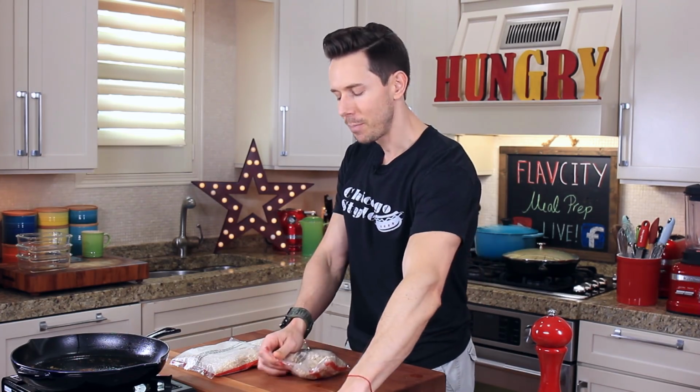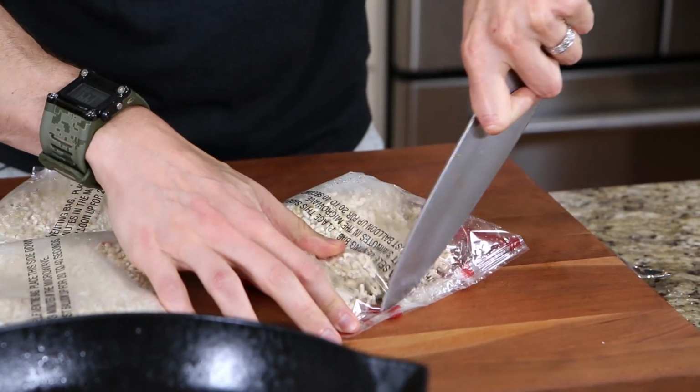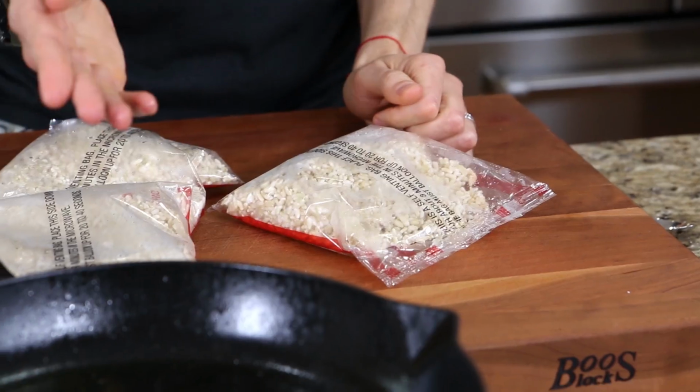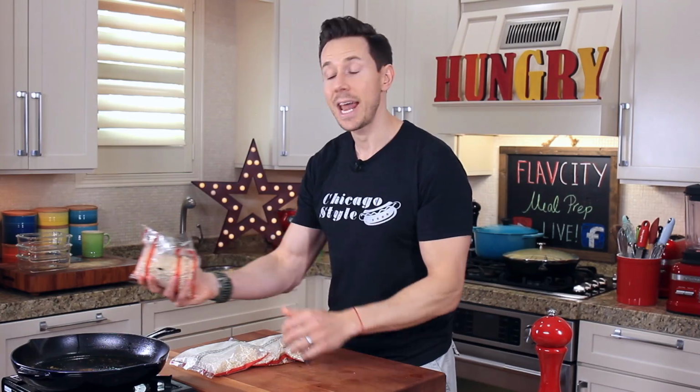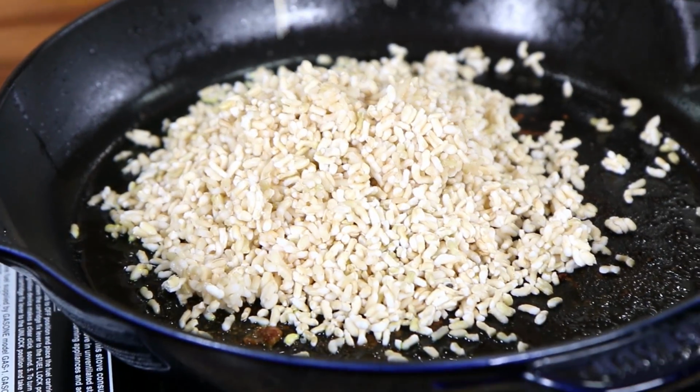So I kind of thought to myself, how can I add more flavor and texture to this brown rice all by itself? And the answer is getting my cast iron pan really hot over medium-high heat, and then just adding the rice to it. All right, now stay with me for a second.